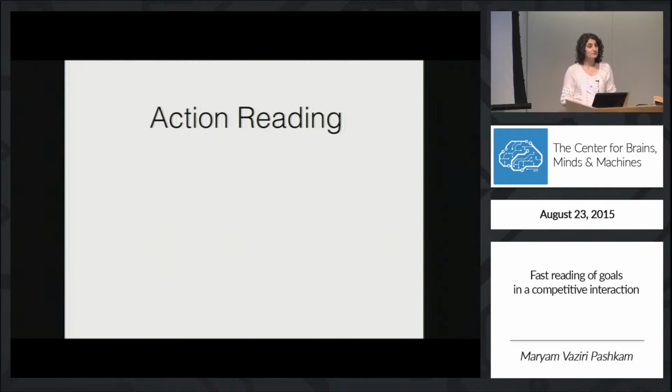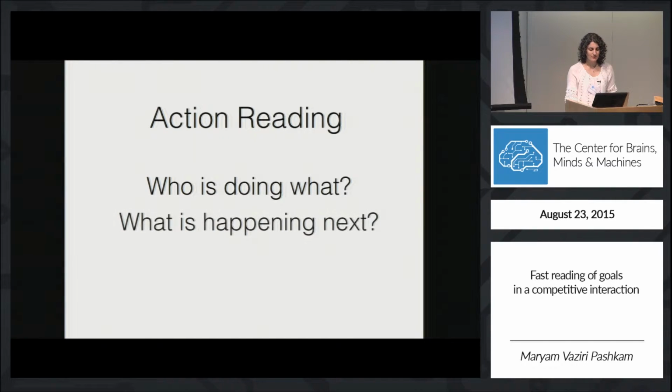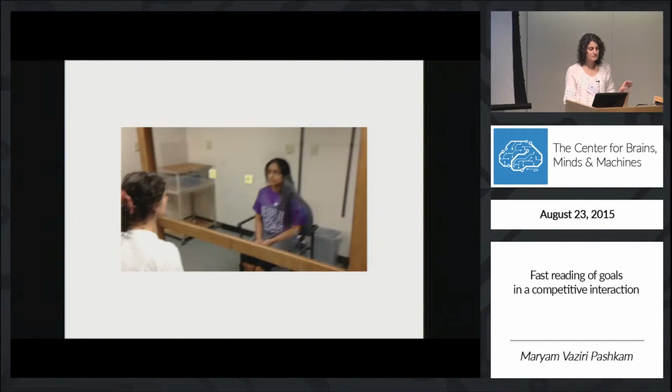I'm interested in action reading. This is directly linked to CBMM questions. Who is doing what, and what is happening next? The task is very simple.